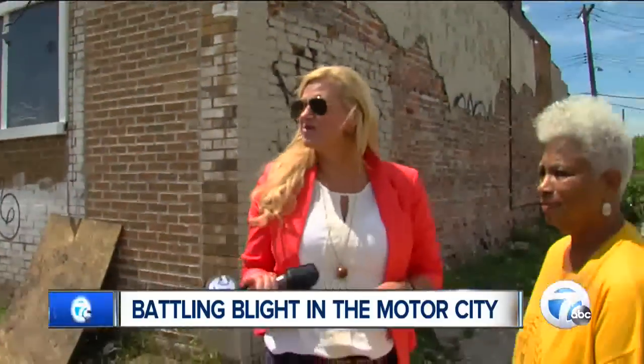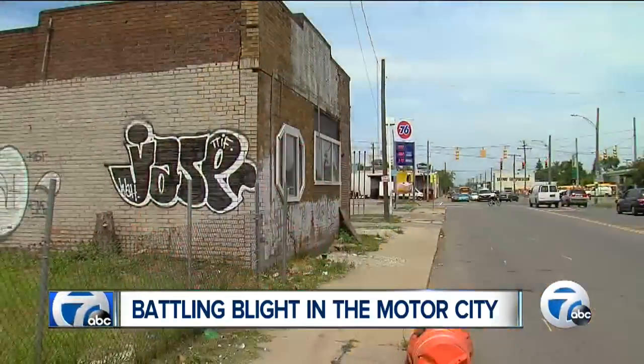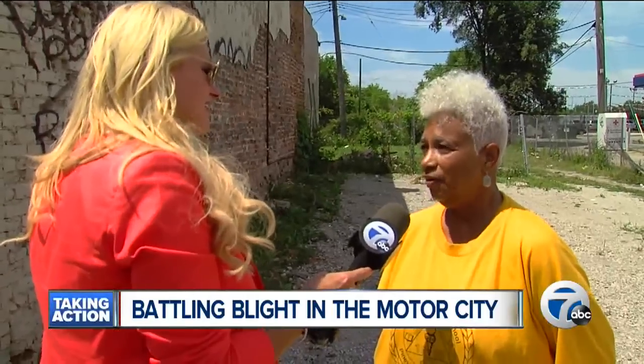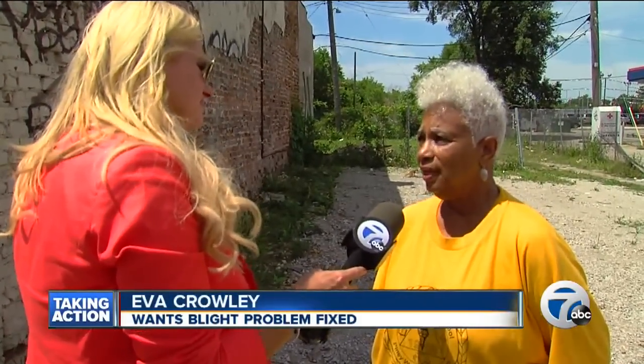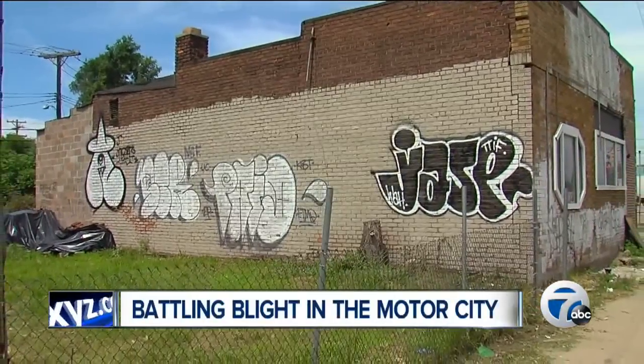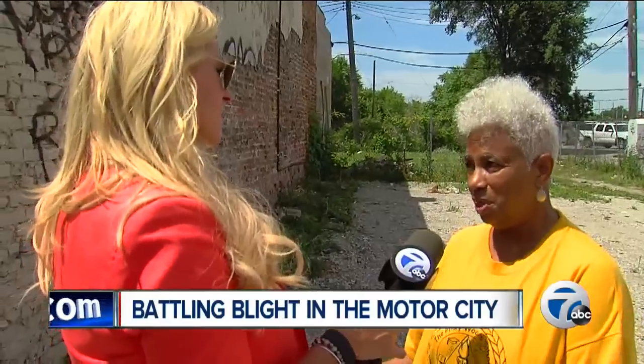I intended to make it a laundromat when I first purchased the property. When Eva Crowley purchased this small building on Detroit's east side, she never intended for it to end up looking like this. I used to have it cleaned up, and as soon as I cleaned it up, they would dump. Put a fence around it, I come back the next day, the fence would be gone. Fed up, she sold the property on land contract just over a year ago.